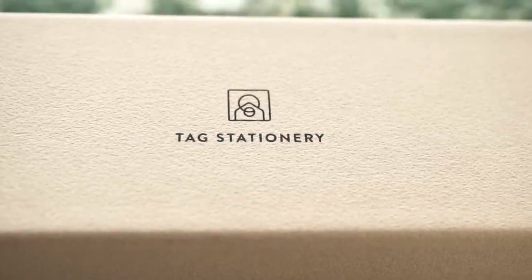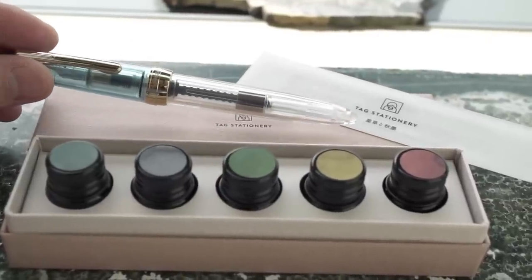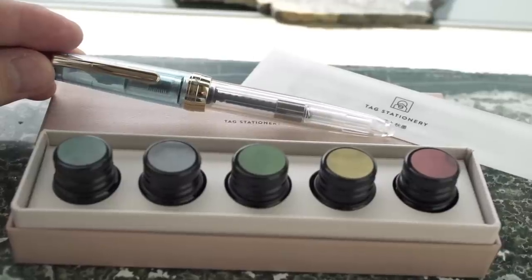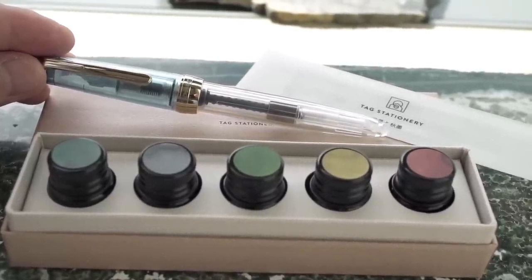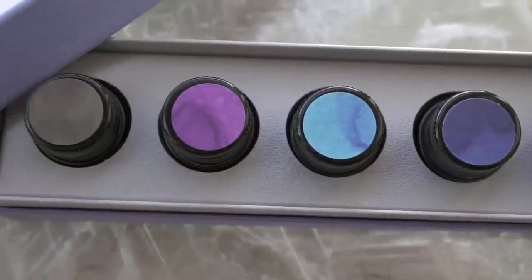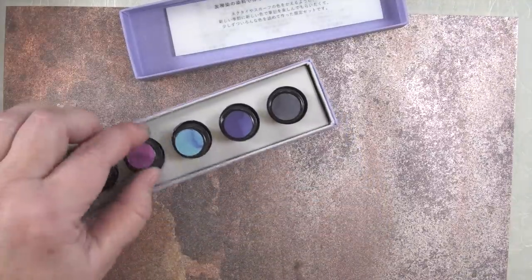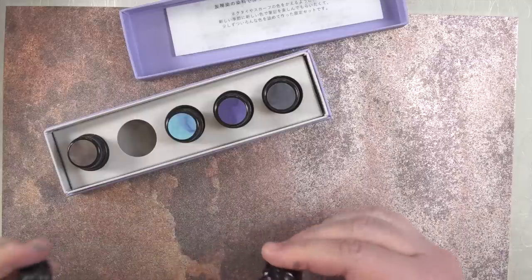And that would be Tag Stationery's mini ink bottle sets. You can see a pen next to them for their size. This was their fall set. These are muted autumn colors, and the swatches on top of the bottle is the actual color of the ink. This is their winter set. Colors are Before Dawn, Winter North Star, Light Snow, Cold Rose, and Winter Trees. These are 5 milliliter bottles of ink made with Yuzen dye, and they're not samples of larger bottles of ink.